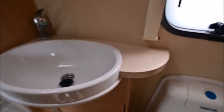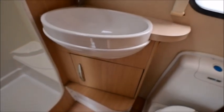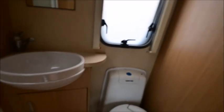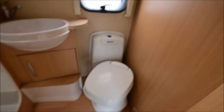Concealed, self-sealed shower. Big roof vent in there as well. Not LED lights, but certain downlighters there. And then you've got the hand basin here. It's in really nice order. Cupboard storage underneath, and of course you've got the Thetford swivel cassette loo, and you do get a window. And it's all very clean. It just looks like new. It's been really cared for, this van, no doubt about it.